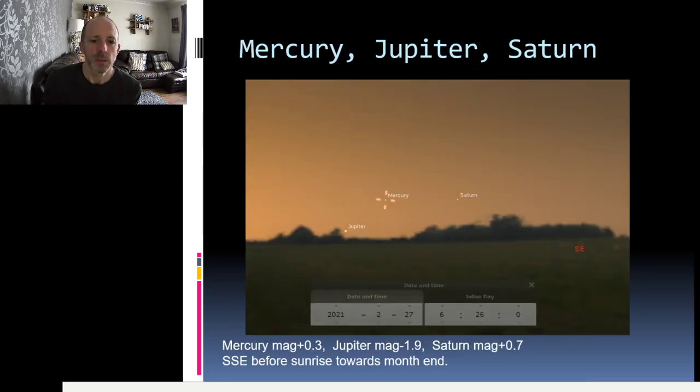Okay, moving on, Saturn and Jupiter again are joining another planet in the early hours. This time it will be at the end of the month, and they will be joining Mercury as it too emerges from the sun's glare towards month end. In the south-southeast again before sunrise, about 6:30 in the morning, so the sun is not far from rising itself, maybe another challenging spot. But you should see Jupiter and Saturn separated by some distance, and in the middle, nestled there, is Mercury.